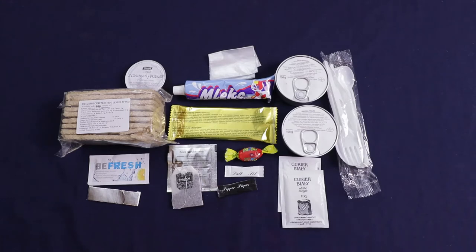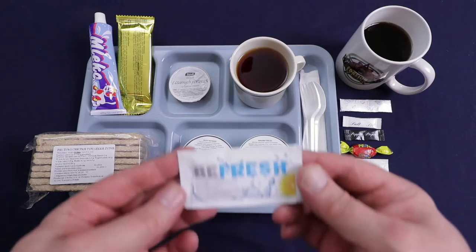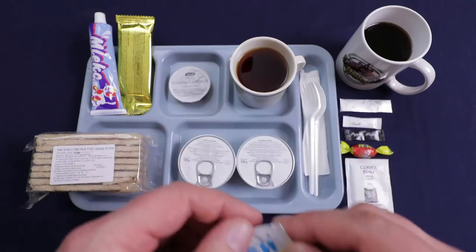Just to have things go along a little bit quicker, I'm gonna get everything onto a tray and have our drinks already made. Be right back. Okay, our drinks are ready. Let's check everything out. Let's start off with the moist towelette.